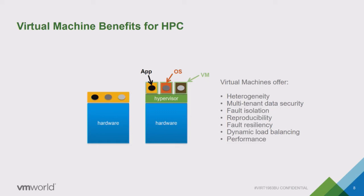The other two things that are most relevant for this discussion are the fact that the VM abstraction gives you a security separation. So now if I have jobs running in separate VMs, you're not going to have data leakage between them as you would on the left-hand side where you have jobs running in the same OS instance. And you also have fault separation. So if on the left side somebody fills /temp or causes some problem in that OS instance, it will potentially affect all of the users who have jobs running in that operating system instance.